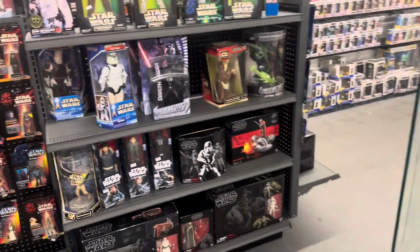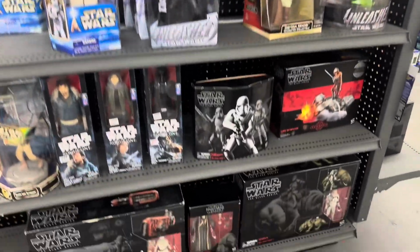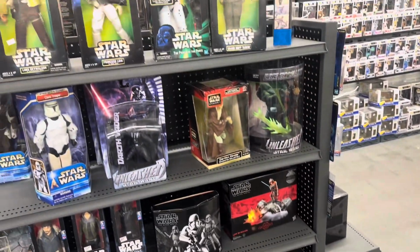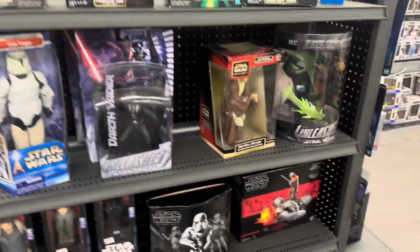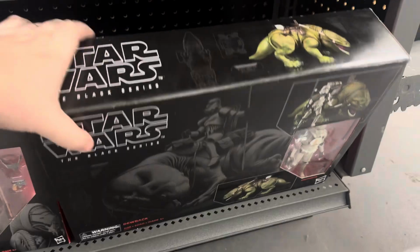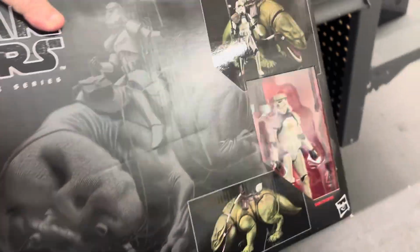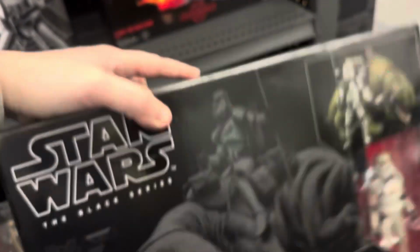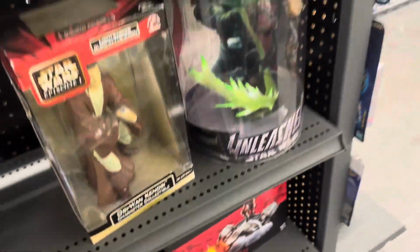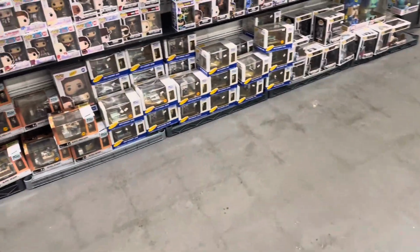Let's see. Back to Star Wars. There's a Sand Trooper down there with the dewback, which I think looks pretty cool. Yeah, I definitely thought about this. But it was $100. I thought about it, but I don't need it. So, we moved along.